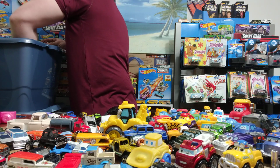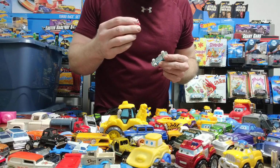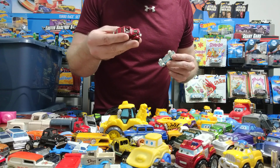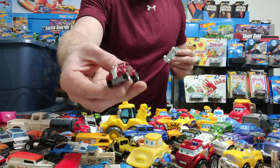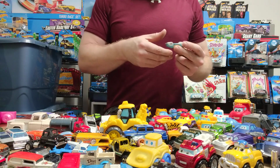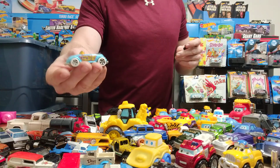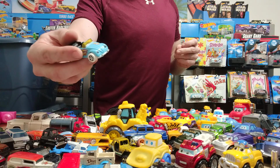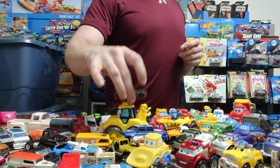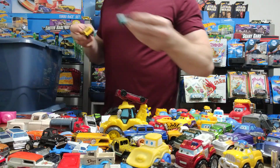Just all kinds of stuff in here. There's a Hot Wheels test car. For the most part, I think it's a regular car. For a second there, I thought it might have been a treasure hunt. We've got a Beetle here from Hot Wheels, which is pretty cool looking. White rubber tires, Mustang. Look! Another Mustang.